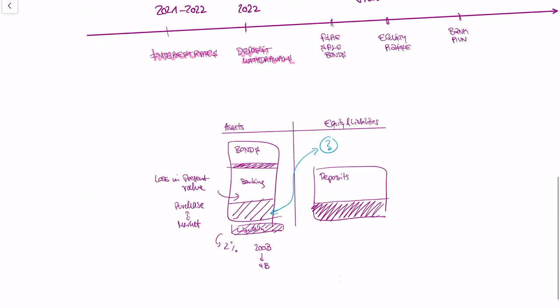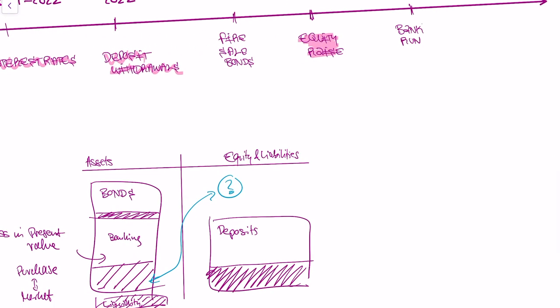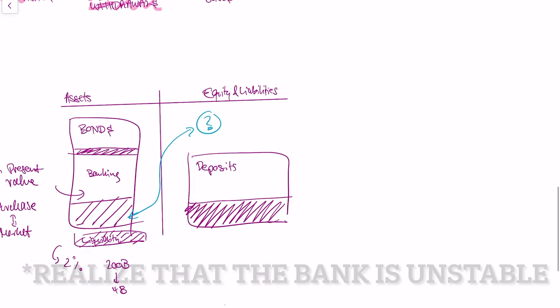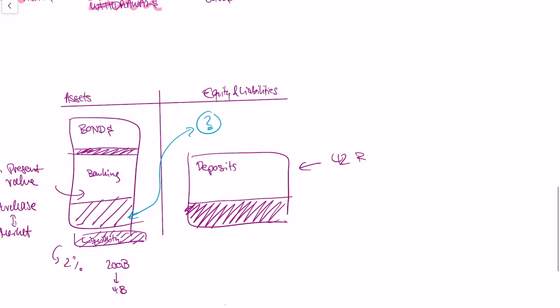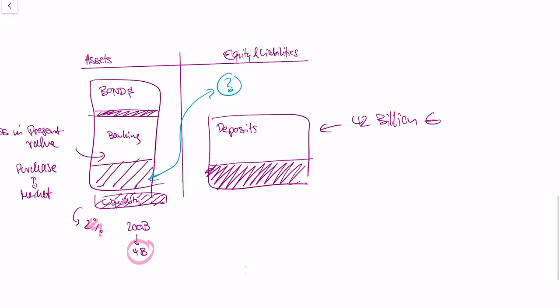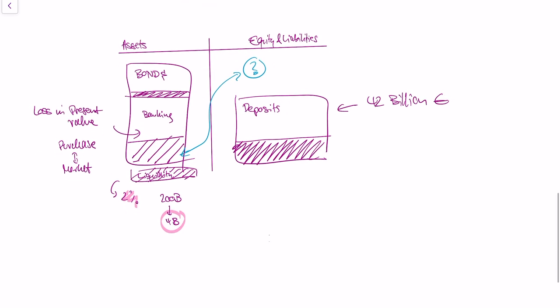So what does the bank do? Well, the bank says, oh, we need new equity, so we need investors. And then people start to realize what is going on. On the 8th of March, 42 billion euros are withdrawn from the bank. And as I've told you, the liquidity reserve of a bank is usually 2% of the balance sheet. So in the case of Silicon Valley Bank, 4 billion, there's no way that Silicon Valley Bank can unravel their assets that fast. And with this bank run, the bank goes bust.